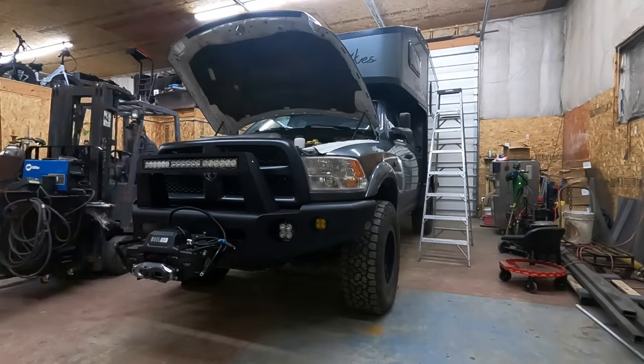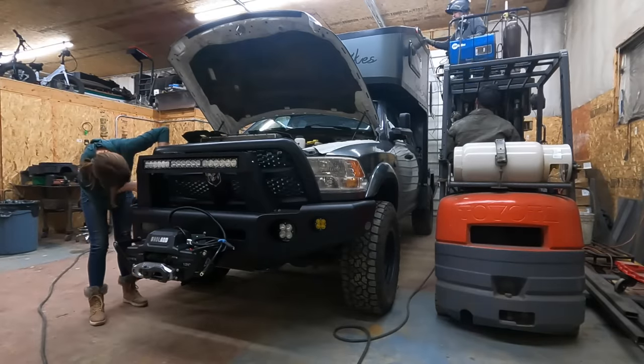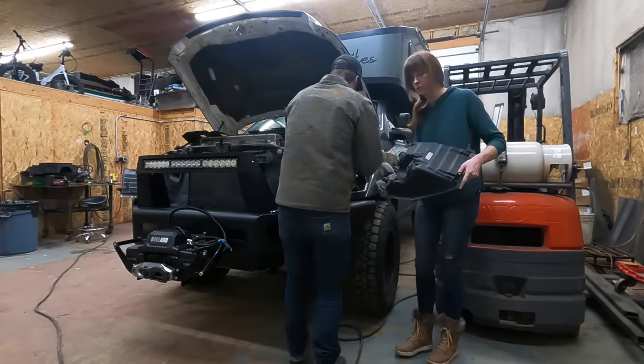With the plow truck returned to its owners, we had a few modifications to make to the camper before we could hit the road. After installing our new Alpha Rex headlights and making a quick repair to our roof rack, we were finally on our way.